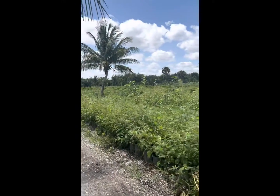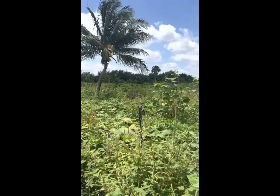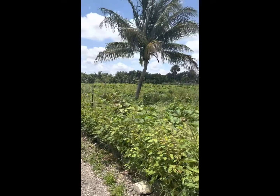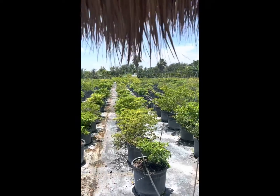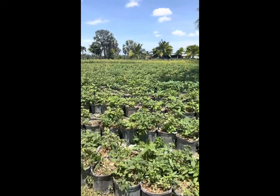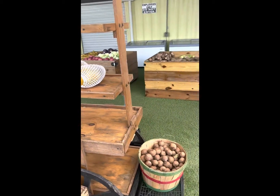Now, guys, isn't this amazing, guys? It's just acres upon acres of Jamaican fruits and vegetables and all the things that we need to use in our kitchens in terms of spices and seasonings. And just look at that, guys. Just look at all that vegetation. Can you imagine? Guys, this is the area that they sell the produce.